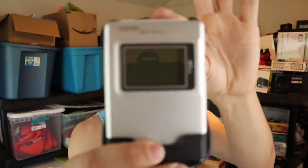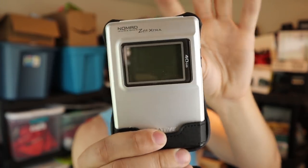However, I did pick up a second item here. This is a Nomad Jukebox Zen Xtra. It's an MP3 player, and it's a 40 gigabyte one. I ended up looking this up, and it looks like it's going for around 40 bucks used, and you can see I paid a dollar. So I paid $2 total for those two items.